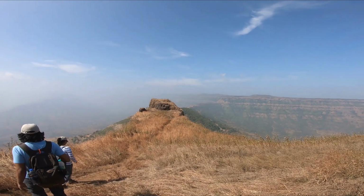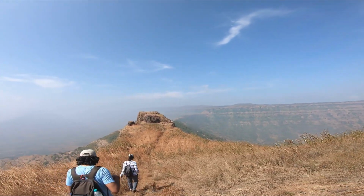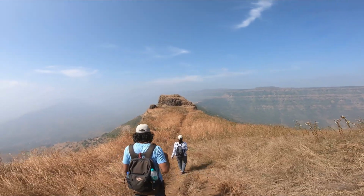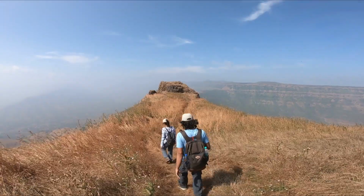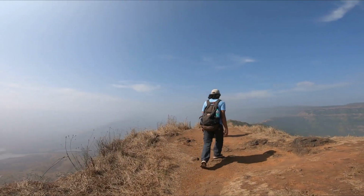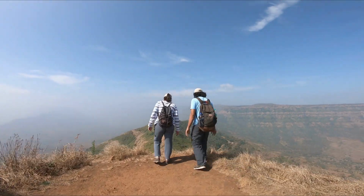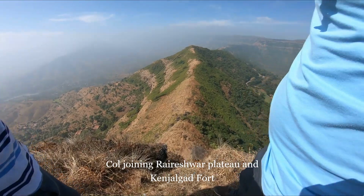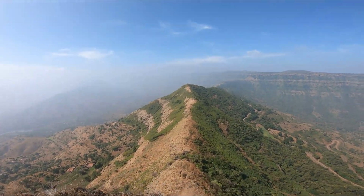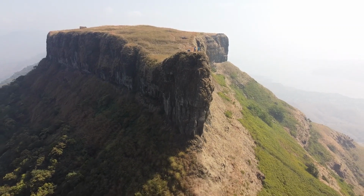So this is that col which connects Raireshwar to Kenjalgad. After the fall of the Peshwas, this fort was captured by Britishers on 26 March 1818, and they destroyed all the structures on the fort like the entrance, temple, water tanks, kacheri or the sadar.